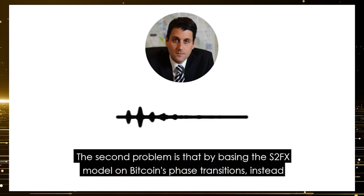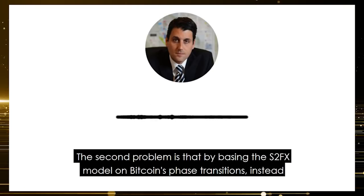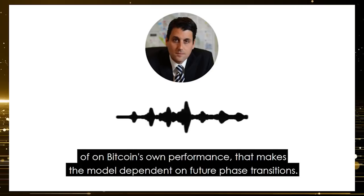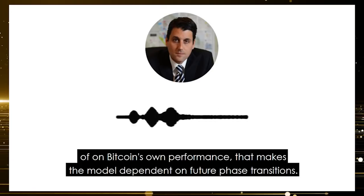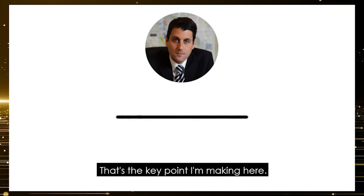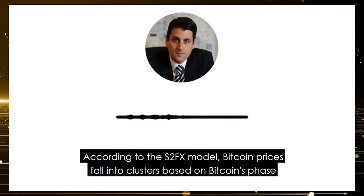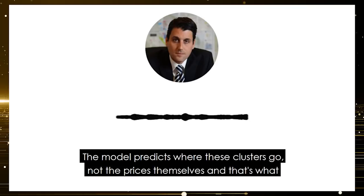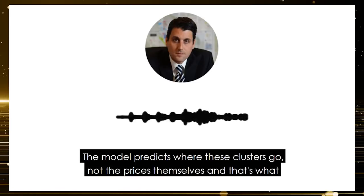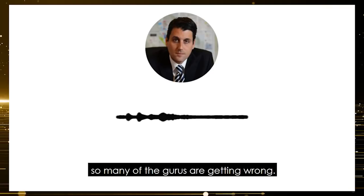The second problem is that by basing the S2FX model on Bitcoin's phase transitions instead of on Bitcoin's own performance, that makes the model dependent on future phase transitions. That's the key point I'm making here. According to the S2FX model, Bitcoin prices fall into clusters based on Bitcoin's phase transitions. The model predicts where these clusters go, not the prices themselves. And that's what so many of the gurus are getting wrong.